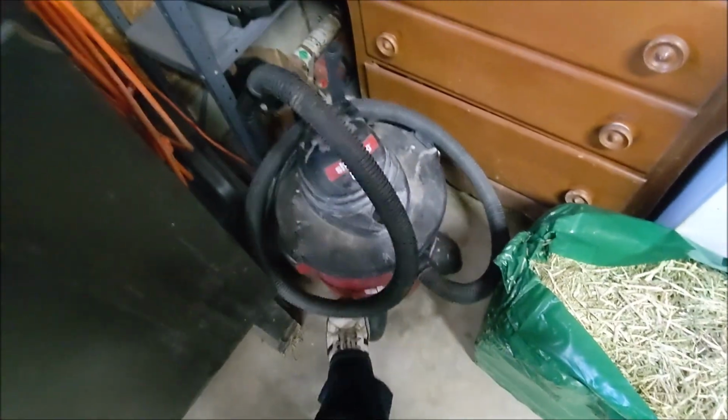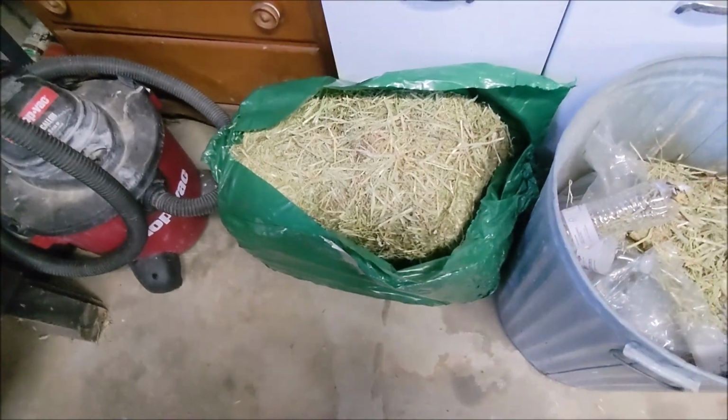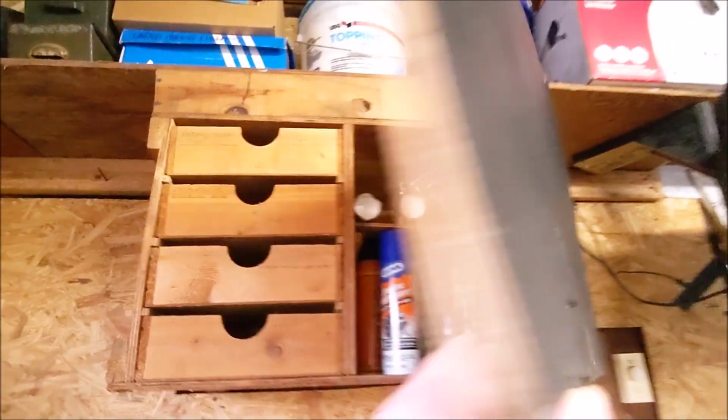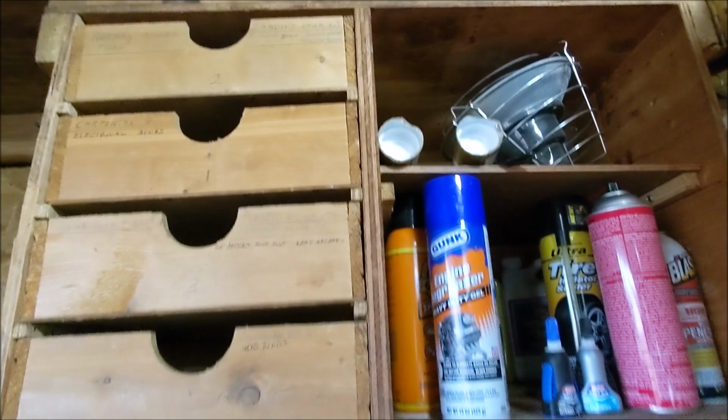Not gonna open it. In the way is my shop vac and a big old bale of hay for our guinea pigs. Let's see, some overflow storage up there. This cabinet is full of chemicals and stuff like that. Just keep it up high, keep it away from my daughter.